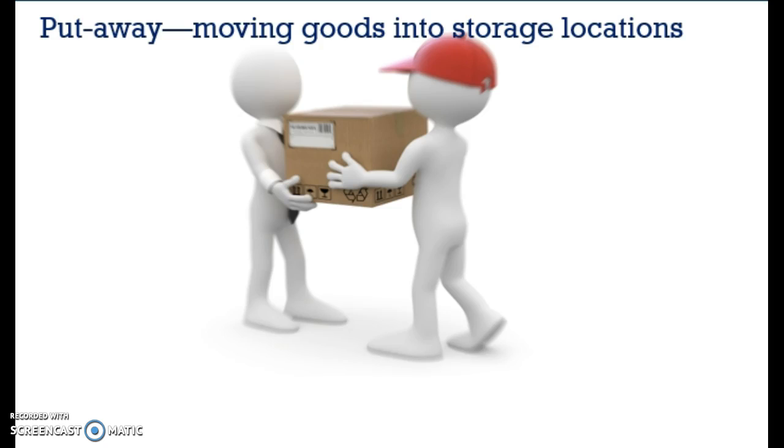First, receiving clerks must be well trained to evaluate incoming goods and match product with carrier counts, vendor documentation, and the purchase order. Failure to do so will lead to a mismatch between the physical inventory and what is recorded in the system. This will subsequently lead to order filling problems.